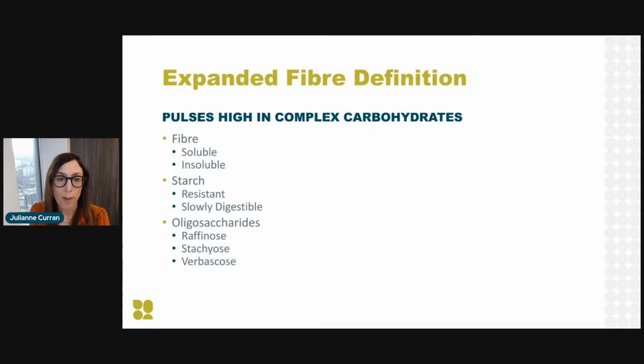And in addition to having fiber, both soluble and insoluble fiber, in pulses, they also have a lot of complex carbohydrates like starch, which is resistant or slowly digested, and oligosaccharides, which are the longer chain carbohydrates. And more recent definitions of dietary fiber and methods that are being used to analyze fiber are now, in fact, capturing a lot of these other carbohydrate compounds that behave like fiber in the body. So they're digested slowly, fermented by bacteria, etc. So this is where pulses can really provide an advantage in boosting fiber.